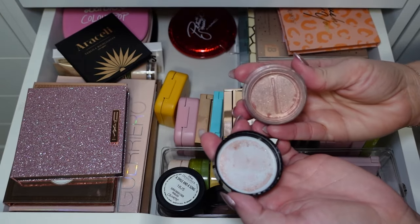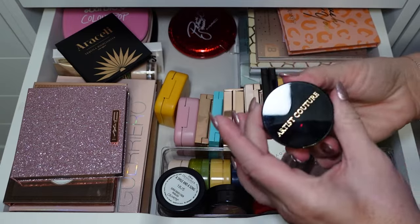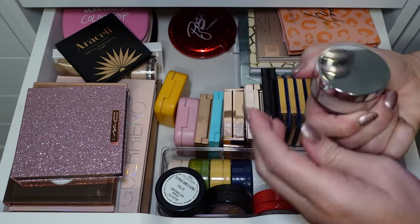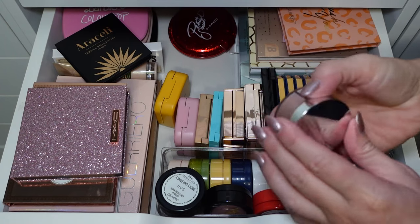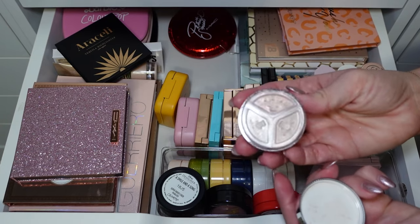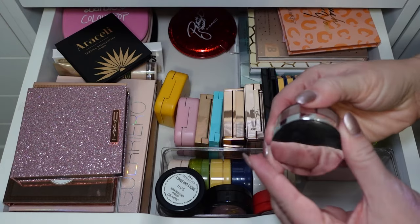Oh, look at that. I don't even need to swatch it. You guys know these are staying in my collection. And then Cover FX. This one actually has three different. So when you're looking at it, there's Rose Gold, Celestial, and Moonlight. I absolutely love having this because it gives you a variety. You can mix and match, make your little highlighter cocktail. They are so gorgeous. So keeping that.